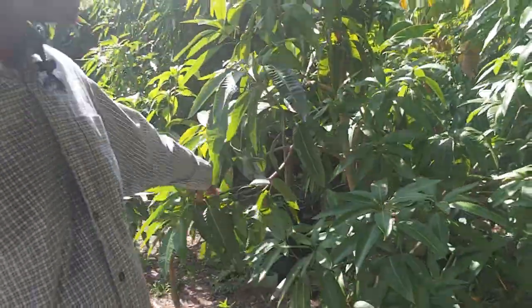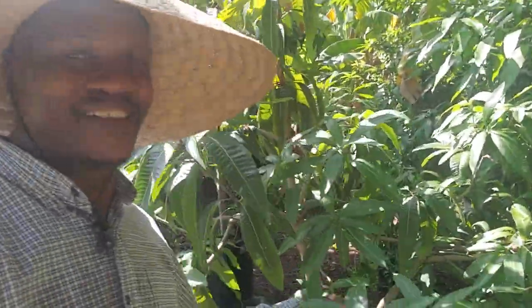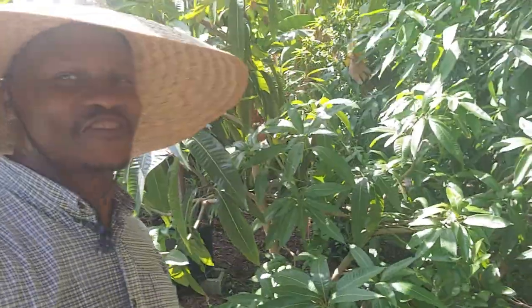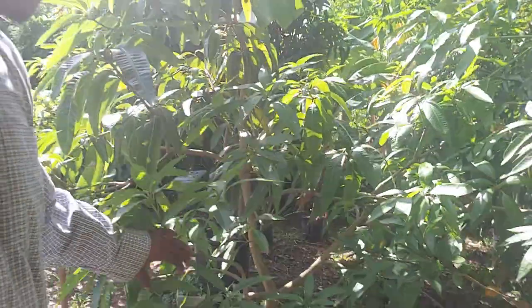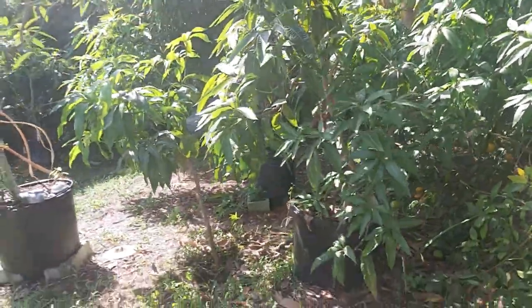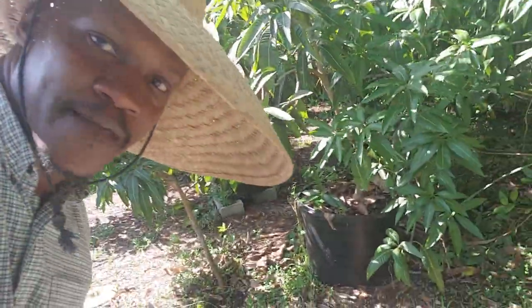Pickering, my old Pickering tree that's in the pot. It did well this year. It had some big mangoes. Now every year, y'all know, and y'all look at that thing. It's in a 25-gallon pot. See that?